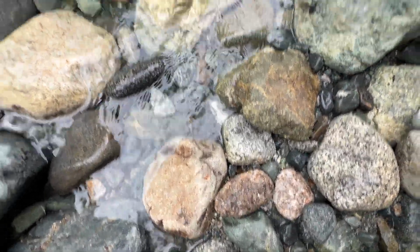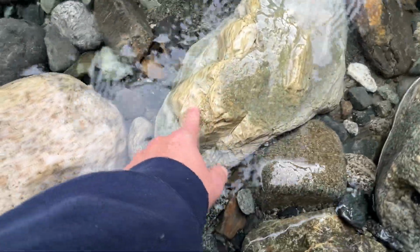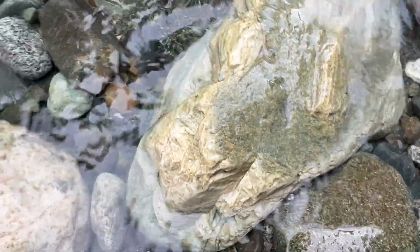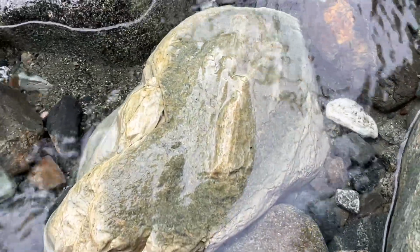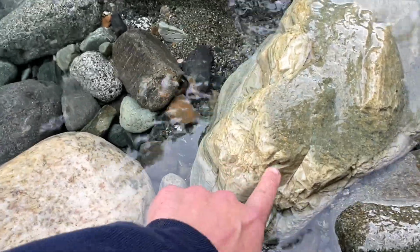This is like my wimpy video. Oh, here's a big piece of chlorite. You guys see this? This is the stuff that I like. That's probably the biggest piece I've ever found. Ooh. I guess I do have my hammer and my chisel, but wow, that's a really big piece. I like the greens, and I like the conchoidal fracture.